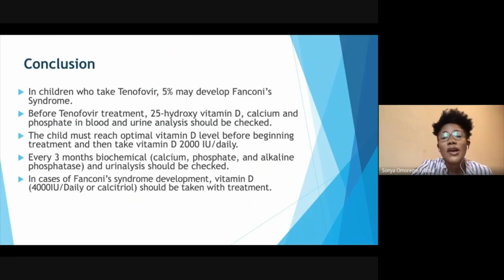Now, what is our recommendation and our conclusion? In children who take tenofovir, 5% may develop Fanconi syndrome. Before tenofovir treatment, 25-hydroxy vitamin D, calcium and phosphate in blood, and urine analysis should be checked. The child must reach optimal vitamin D before beginning treatment, and then take vitamin D 2,000 international units daily.